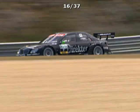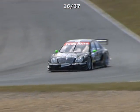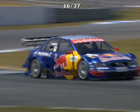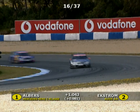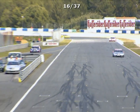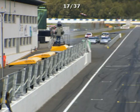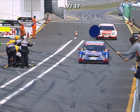Well, his lap times are good, but of course he's lost so much ground early on. He's not going to be able to repeat that great result at Hockenheim in round one, but he's still trying very hard nonetheless. Albers is leading Ekstrom, and these two approaching, I would imagine, the time for their second pit stop here. Yeah, absolutely right. We're in the window now for that. The gap is now, for the first time in the race, over a second, and into the pits then comes the Audi of Ekstrom, the Swede, and also the third place driver, Schneider, is in.